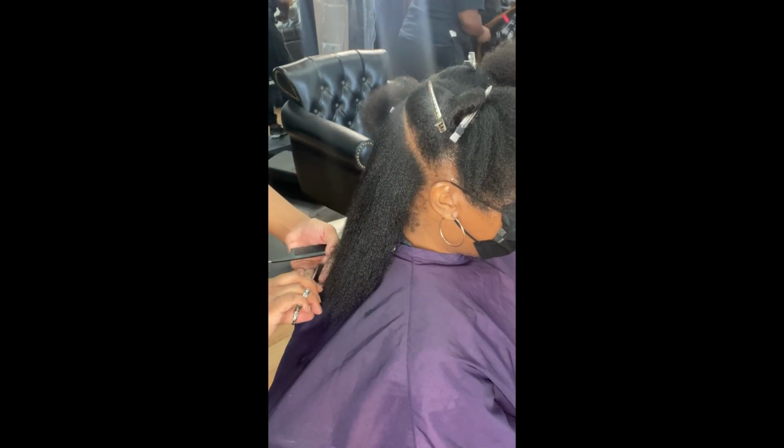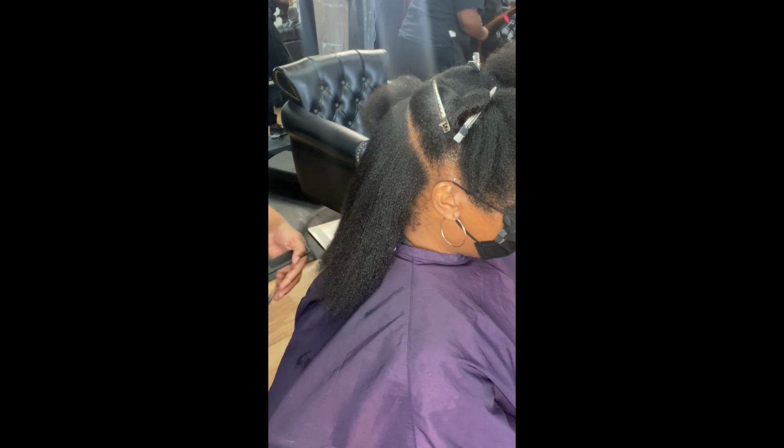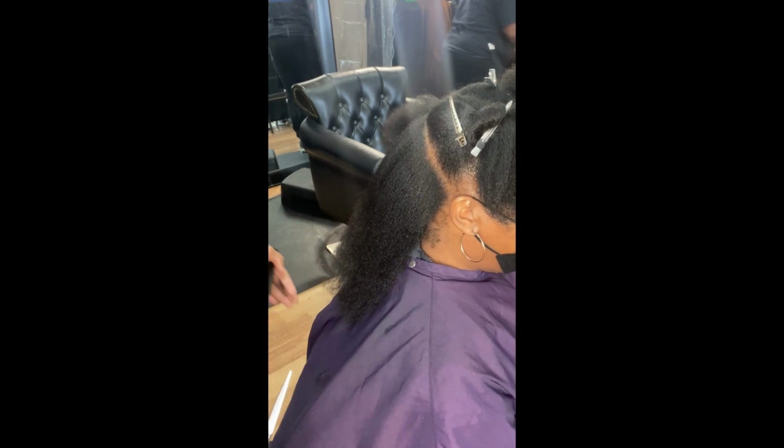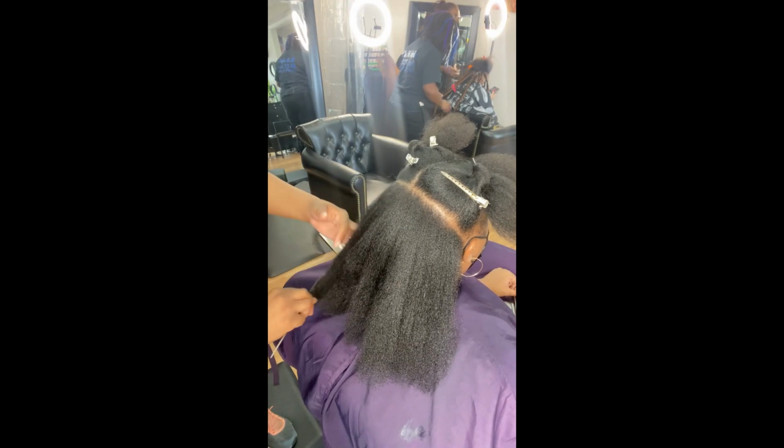But she went in and trimmed my ends and trimmed whatever needed to be trimmed, and I was satisfied with what she did. I thought I was going to walk out of there with a bigger chop, but she told me it wasn't necessary.